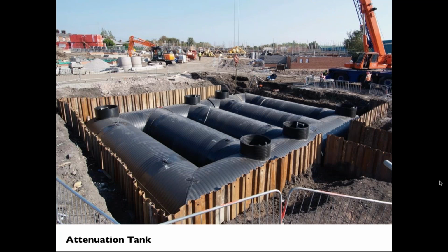And this is also an example of SuDS, and again you can understand why this happens. This is in urban areas where land is at a particular premium, and the way to control water is very much about putting tanks in and solving the problem, in inverted commas if you like, that way. But is it really SuDS? You know, is the water available for people to enjoy? Maybe it can't be made easily available for people to enjoy in these sorts of situations. But maybe a lost opportunity.